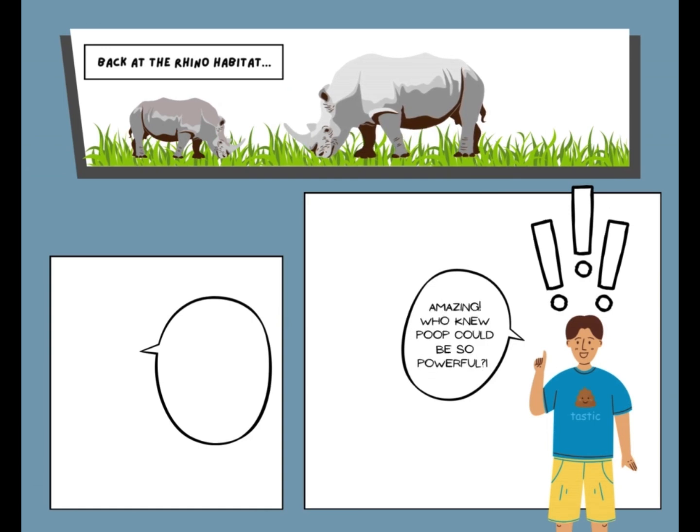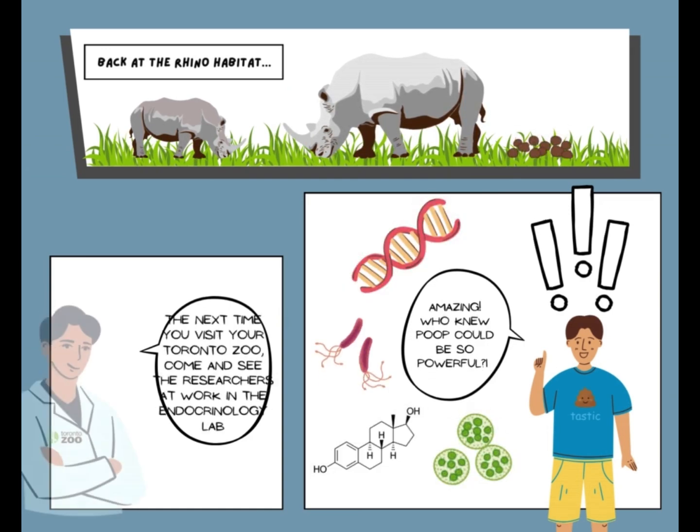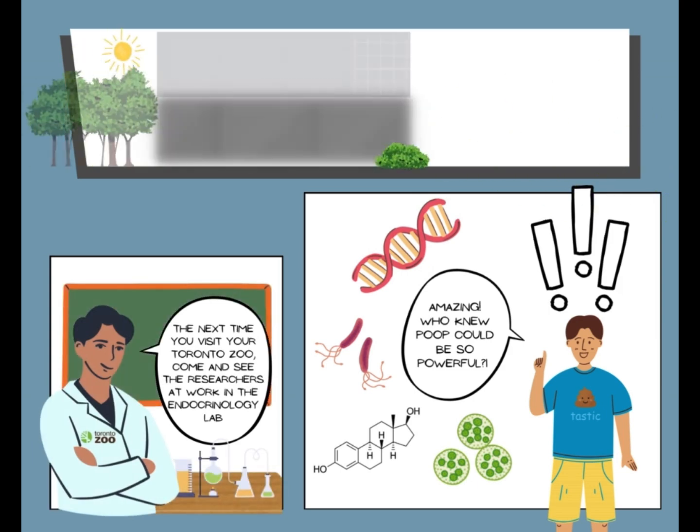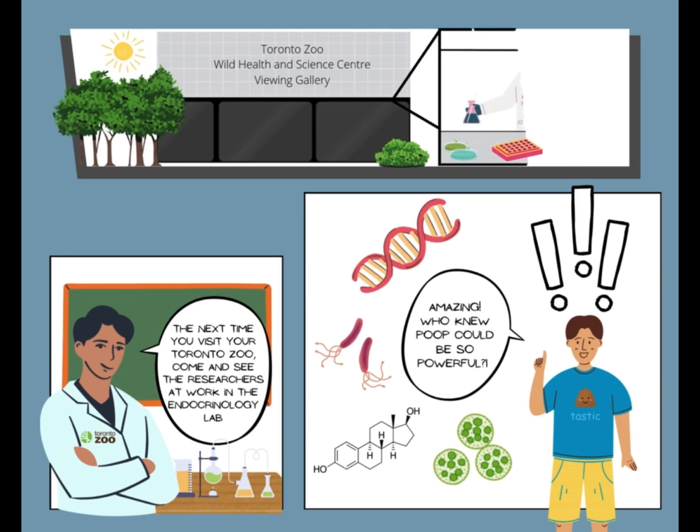Amazing. Who knew poop could be so powerful? That's right. The next time you visit your Toronto Zoo, come and see the researchers in the endocrinology lab located in the Wildlife Health and Science Center, and watch conservation in action.